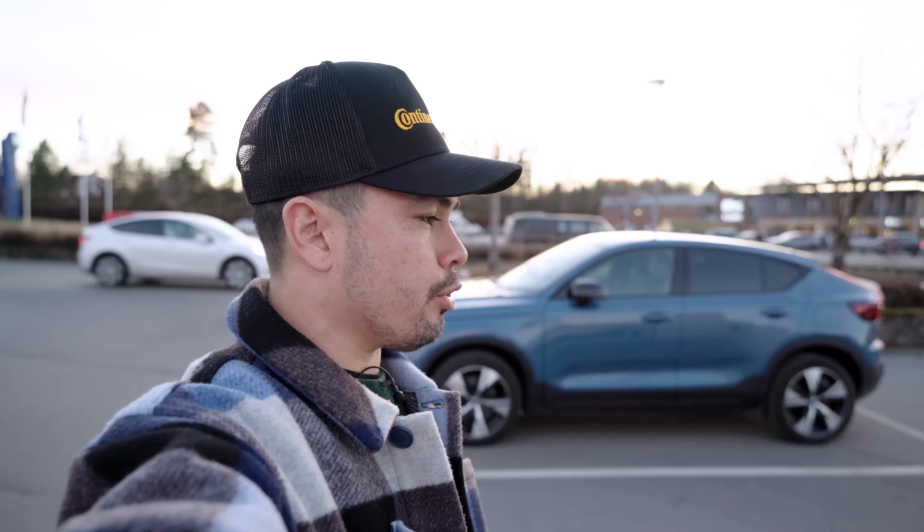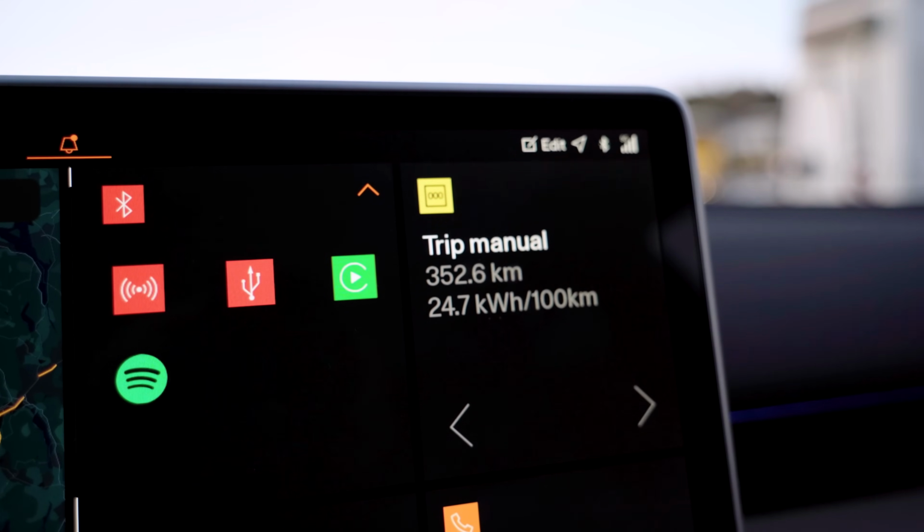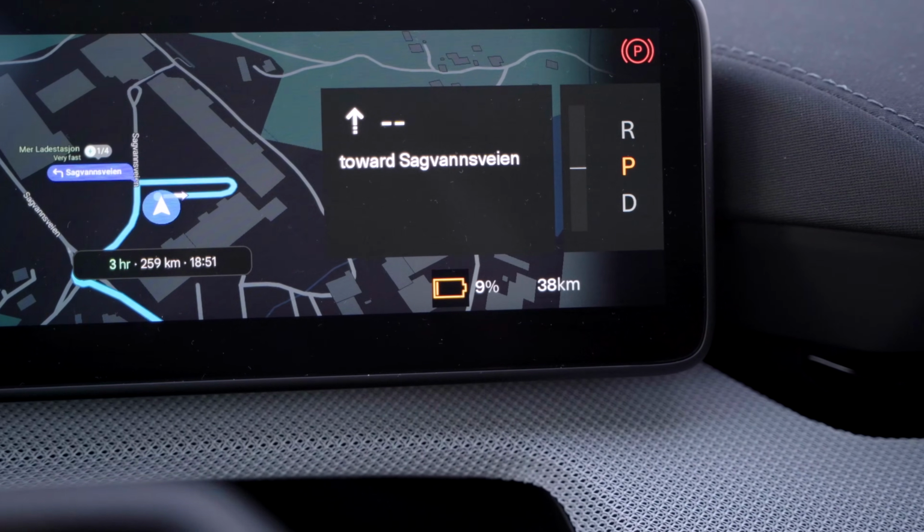So we're out here with 9% state of charge, average consumption right below 25 kilowatt hours per 100 kilometers. And we traveled 352 kilometers before we stopped here with 38 kilometers range left.